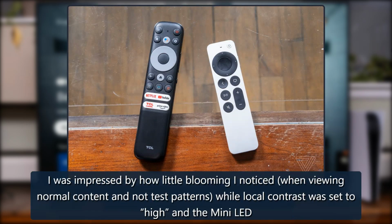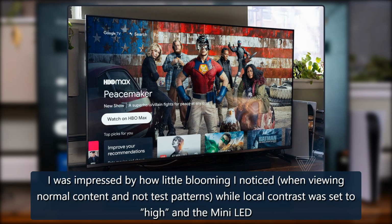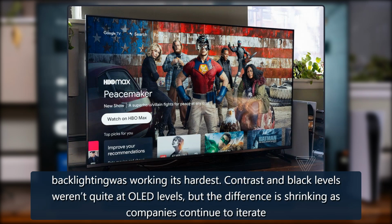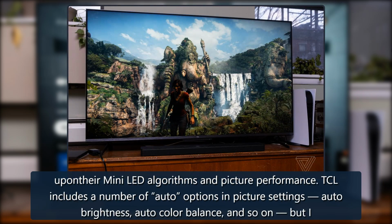I was impressed by how little blooming I noticed when viewing normal content and not test patterns, while local contrast was set high and the mini LED backlighting was working its hardest. Contrast and black levels weren't quite at OLED levels, but the difference is shrinking as companies continue to iterate upon their mini LED algorithms and picture performance.